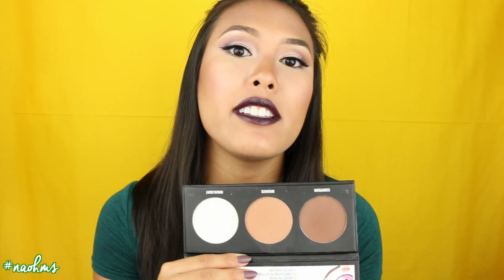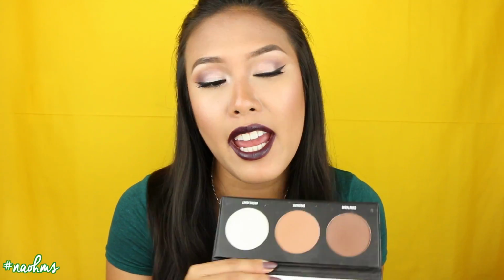And this bronze color I just love for slightly putting color on my face if I don't want a more sculpted look, and I just put it in the perimeter of my face, and it just brings back some warmth.